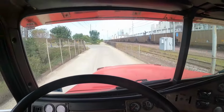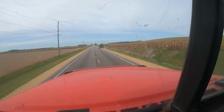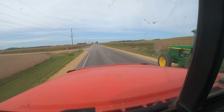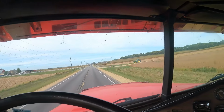Okay, let's head home. Might load up again and then see what we do. It's a John Deere 4955. Nope, 4960. It's close. Oh, that was FFA tractors.